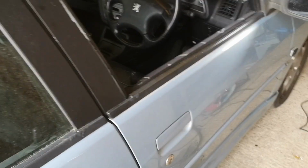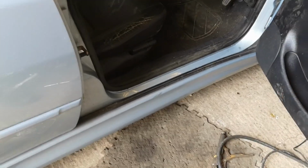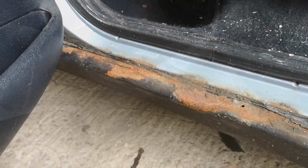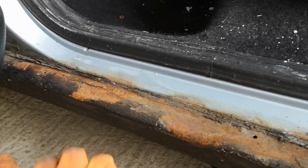Shuts just like a 306. Right, next job is side skirt delete. That's a special mod that you do on the phase threes. All phase threes came with side skirts. They must have had a plethora of them left over. That's one side done.